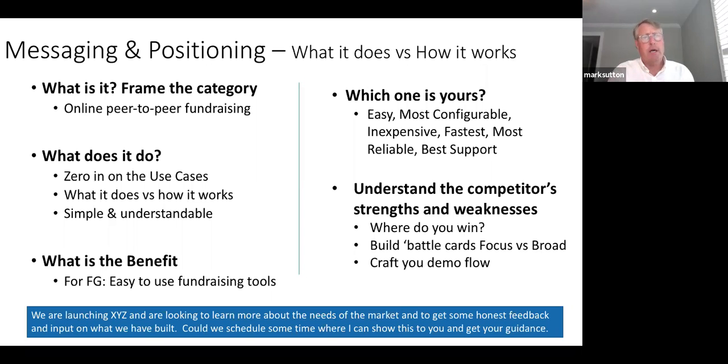But to really understand the messaging and positioning at a very high level, what it does versus how it works, this is sometimes where a technical founder can have a bit of a blind spot. We certainly saw this in a small group, where we had built a lot of really amazing functionality into the platform. When we started to go out and sell and position it, easy was the feature that people wanted. So we were positioning this as simple relative to other things that were out there. We had a customer base that wasn't technically adept the way other markets might be, and so simple and easy were really important benefits.